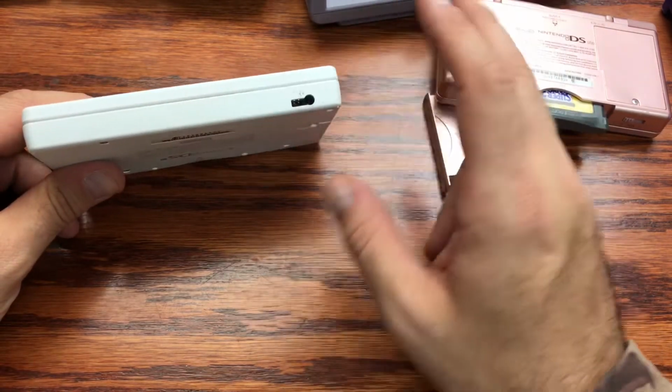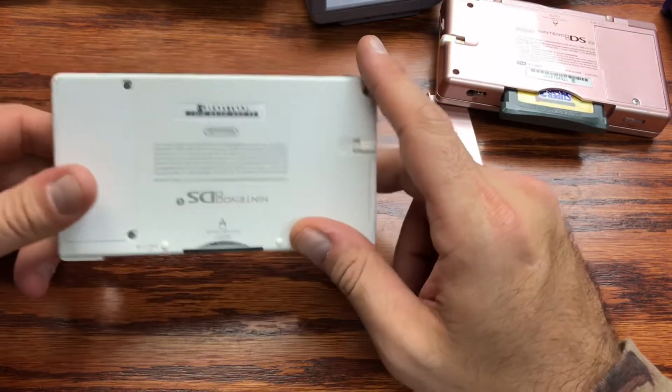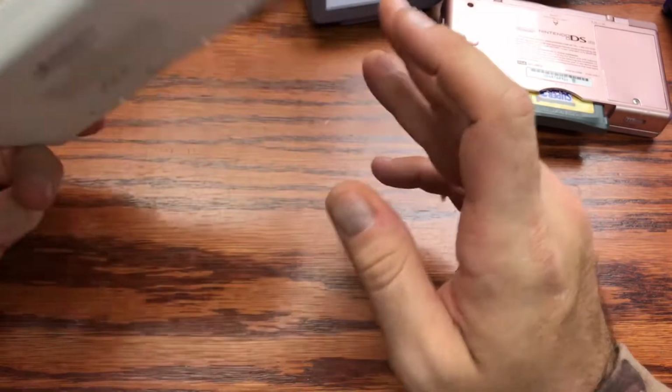It's cool that most of these came with chargers already. This was the only one that didn't have a charger, maybe did and just died.